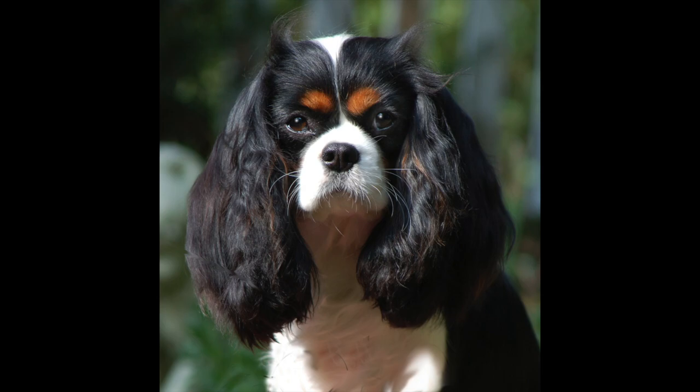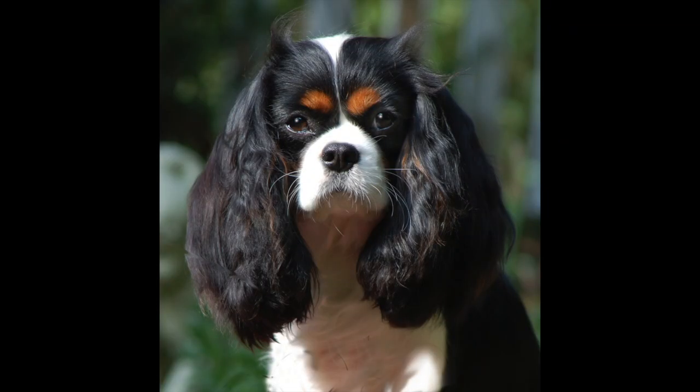So how would you like to be able to take photos of your dog like this one? This is what I would call a portrait of a dog. This is one of my Cavaliers, and it's a portrait because it shows the head and facial expression. It doesn't show the entire body. It doesn't show the dog in action or motion, but there's an awful lot of detail. There is an expression of the dog's temperament and personality there, and there are no distracting background elements.